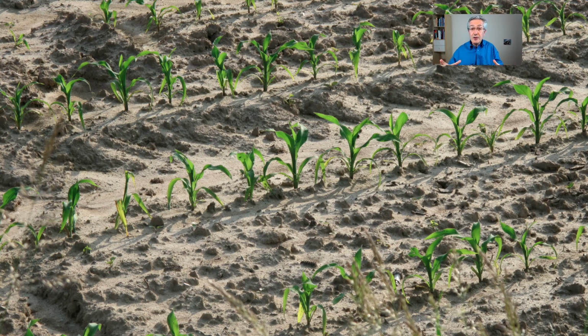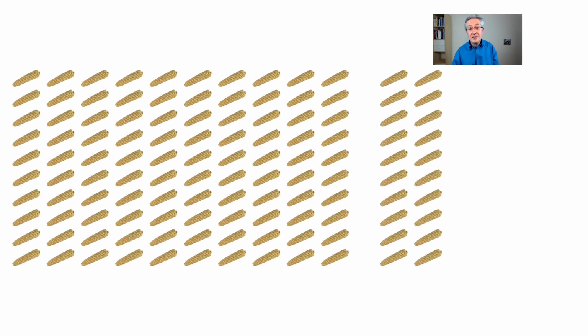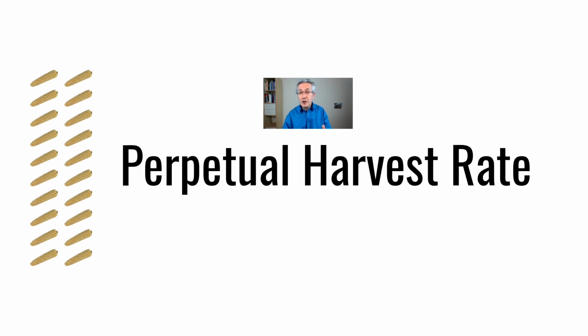So let's imagine that we own a small plot of land and we want to create a self-sustaining crop of maize. How would we go about that? Let's start off with 100 cobs of corn. What we could do is not eat any of that corn and just plant the seeds for next year. Now next year we might even have more cobs than we did this year. We now have 120 cobs. If that's the rate of growth of our corn portfolio, then we could afford to eat 20 cobs every year and plant the rest. And if we do that, we'll always have 100 cobs to plant and 20 to eat. So if we eat 20 cobs, that's our perpetual harvest rate.